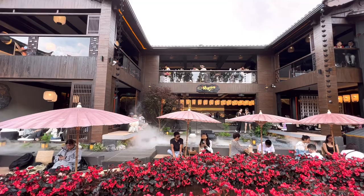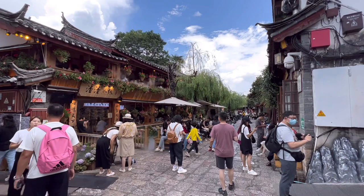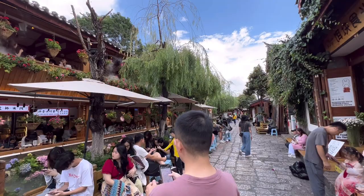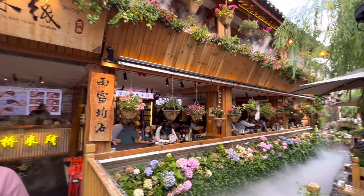So as we walk around the old town from one alley to another, we found a lot of shops, a lot of cafes, and local restaurants to choose from. But if you're looking for a Western restaurant or fast food chain such as McDonald's, KFC, Starbucks, you cannot find it here, at least in the center of the old town. You can find it outside or at the entrance.